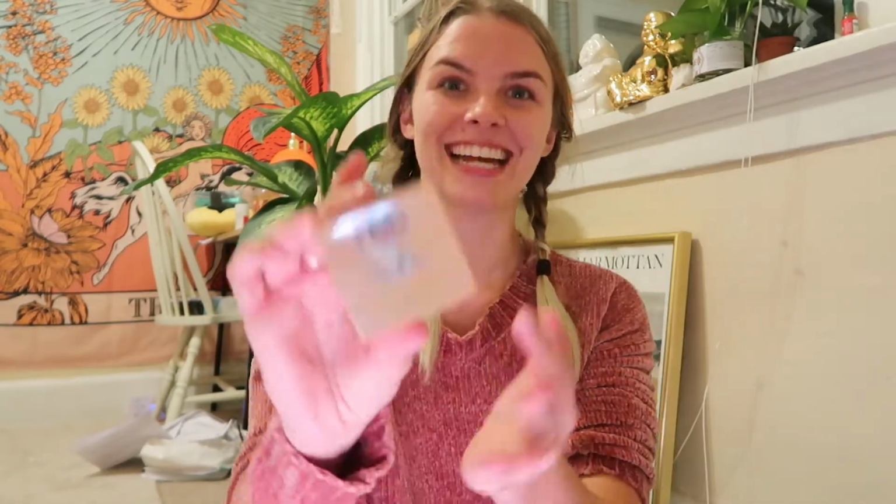I love that color. Okay, this is awesome. This is the Royalty 2 by Juvia's. It's their loose highlighter. Okay, there we go. I'm just gonna show you this from over here. I don't think I've ever used a loose highlighter. Oh yeah, you can kind of see that it's popping.